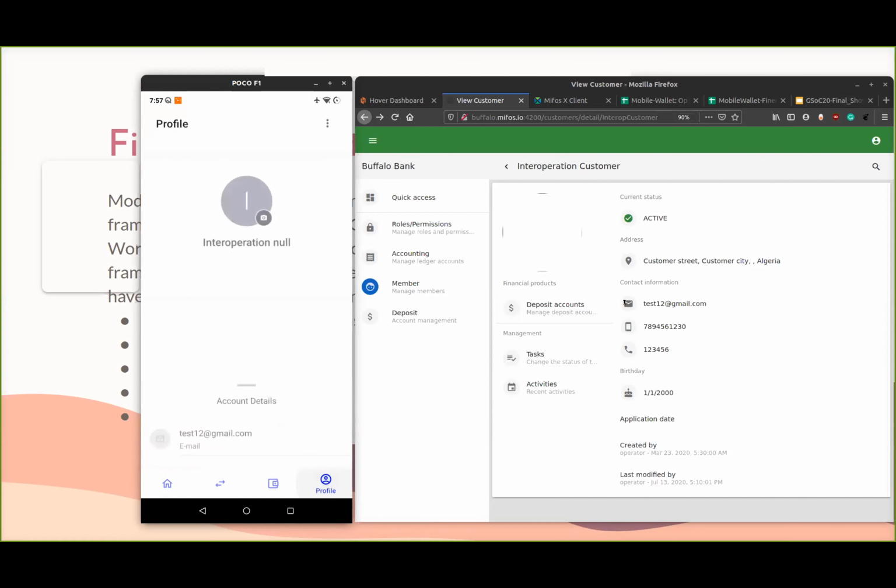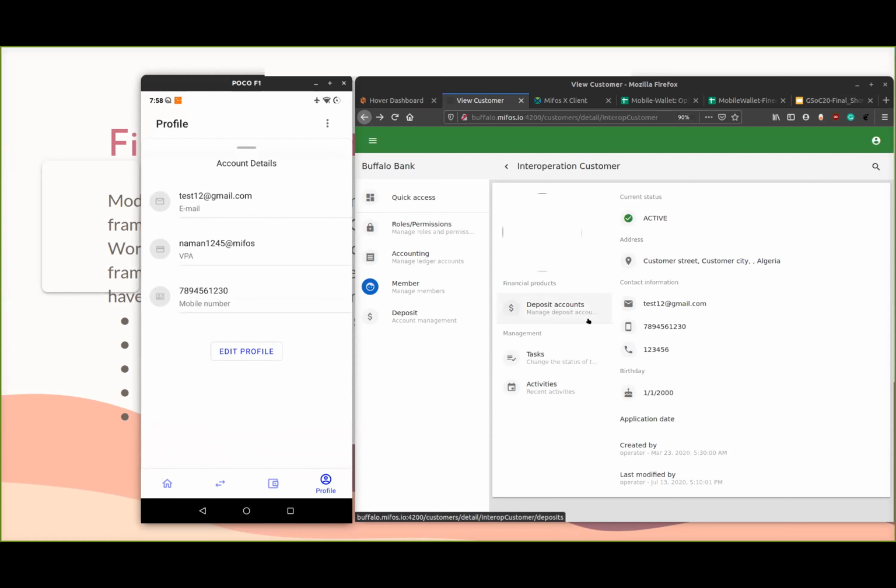So these are the details that we have of the customer. All these details are fetched using the Fineractian APIs. We have the account, email ID, and then this external ID, number 1245, which is fetched using Fineract 1.x. Then we have the mobile number.